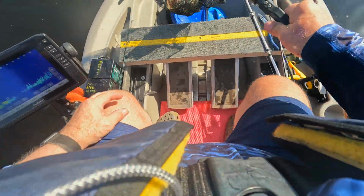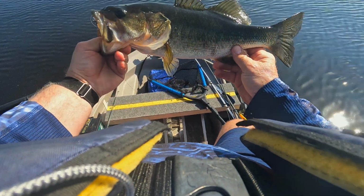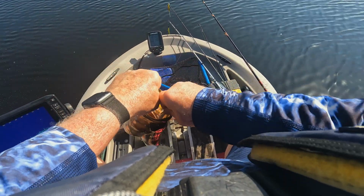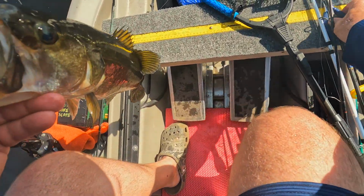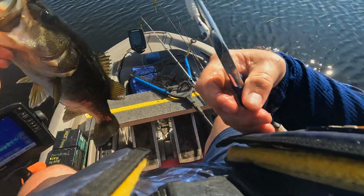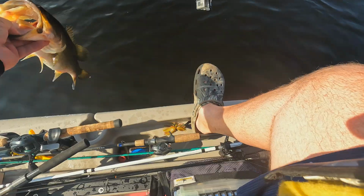Alright, well, more camera problems, so I couldn't get this camera to turn on. Another schoolie. This is a good size one though. But I catch it on... Well, I was having trouble catching them on anything. So I decided to go to this small bait, an 1/8 ounce Roadrunner. I'll show you that in a minute. Okay, 16.5 inches.